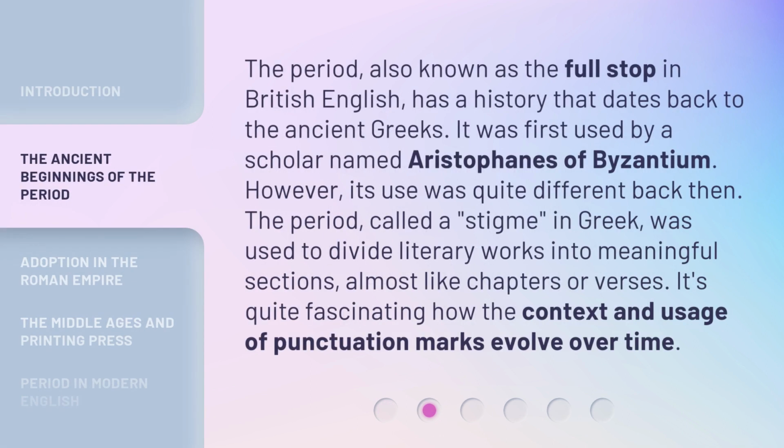The period, also known as the full stop in British English, has a history that dates back to the ancient Greeks. It was first used by a scholar named Aristophanes of Byzantium. However, its use was quite different back then. The period, called a stigma in Greek, was used to divide literary works into meaningful sections, almost like chapters or verses. It's quite fascinating how the context and usage of punctuation marks evolve over time.